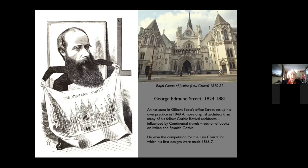A very accomplished man, a fine draftsman, very interested in Gothic architecture. He'd spent a lot of time traveling abroad, and he wrote 2 books on North Italian Gothic and Spanish. He's most remembered really for his building of the Royal Courts of Justice, the law courts that we so often see on television. I happened to see something on television, I think last night, showing features of the building. And in fact, in the entrance hall, there is a statue to him. So Pearson and Street were both London-based architects. The other 2 were less so.